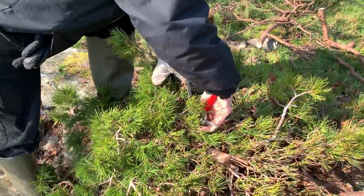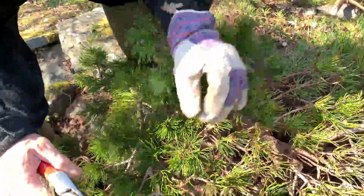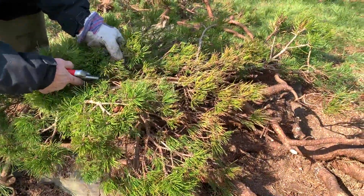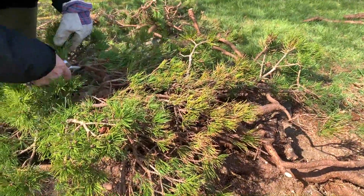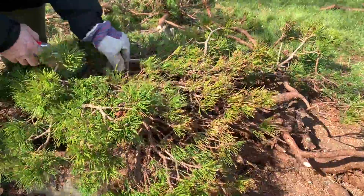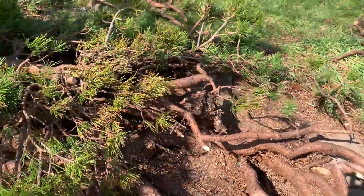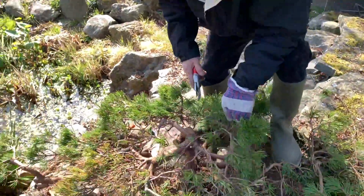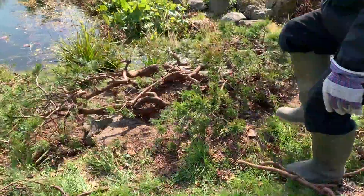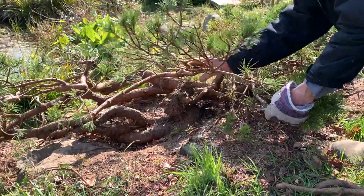So there's still some straight branches. If we now come to the top, we can see more of what I'm doing here. You can see this lovely top that I've created now. Just thinning it gradually. So that could be made into a top, I reckon.